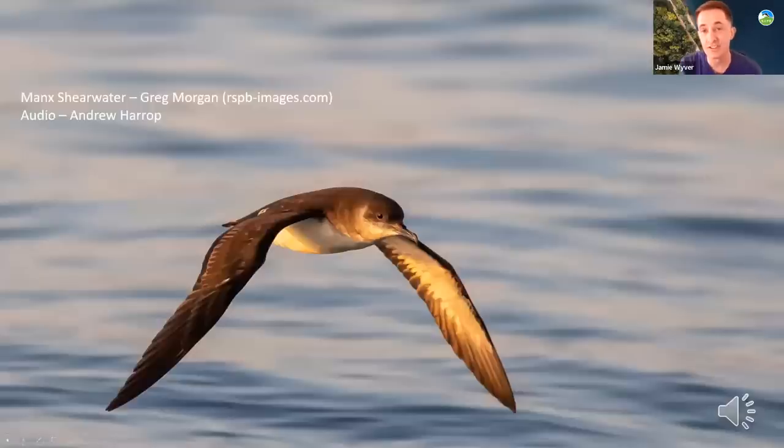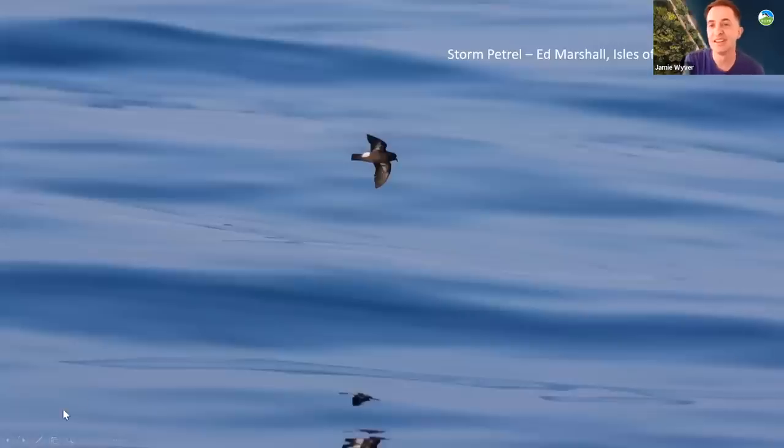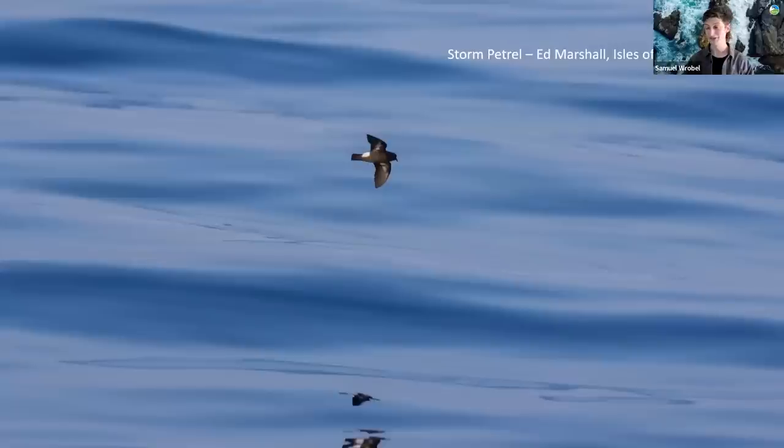And another, the Storm Petrel is nocturnal as well. Let's have a quick look at that one. A tiny little bird, isn't it, Sam? It is, yeah. So as you mentioned at the start, almost as big as a sparrow. They're absolutely tiny. You'll get them out at sea. So if you're ever lucky enough to head out on a boat along that west coast, these are the ones to look out for. They're beautiful.